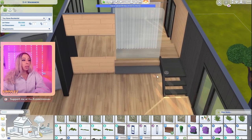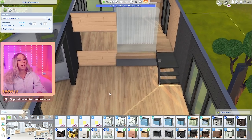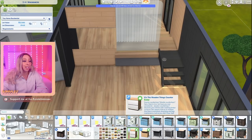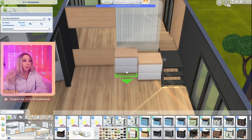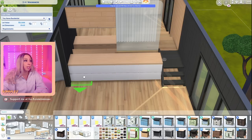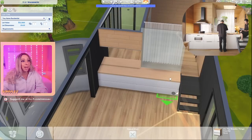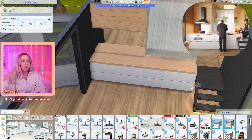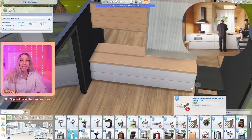So I think I'm going to start in the kitchen here. And with this build, I am using CC. There are things that I need that are CC for this build specifically. So I apologize. I usually don't like to use CC on these builds, but it was kind of necessary for this one. And a couple of you guys have been requesting that I do a build with CC just because you want to see how exact I can get it.